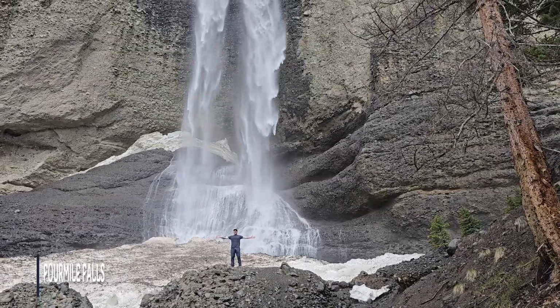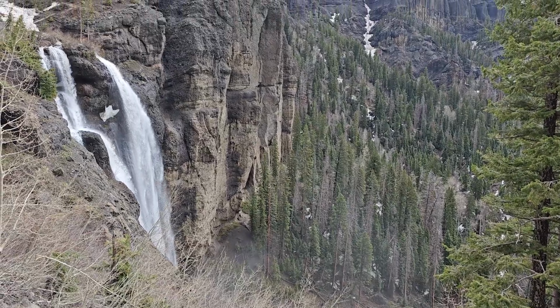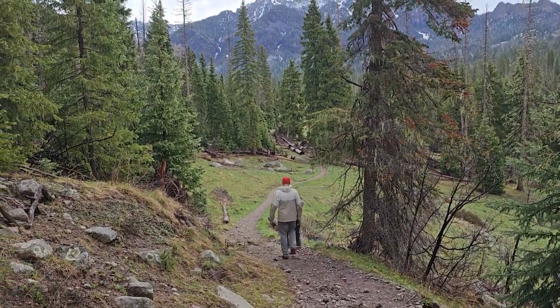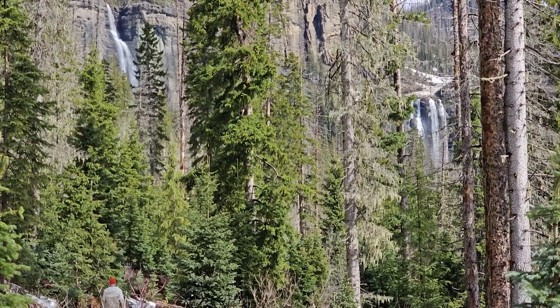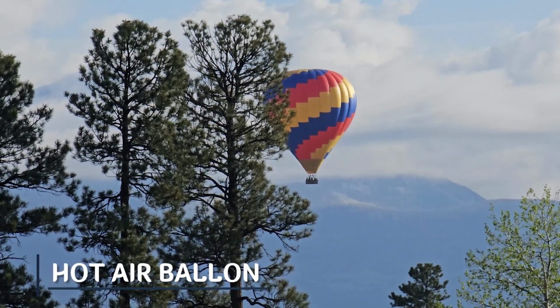Now here are 2 great, beautiful waterfalls right next to each other. This is Falls Creek Falls and 4 Mile Falls. To get to these 2 waterfalls, it is about a 6 mile out and back again hike, but it is well worth it. The views are awesome. There's not a lot of valleys in Colorado that give you 2 amazing waterfalls right next to each other. Worth the trip.